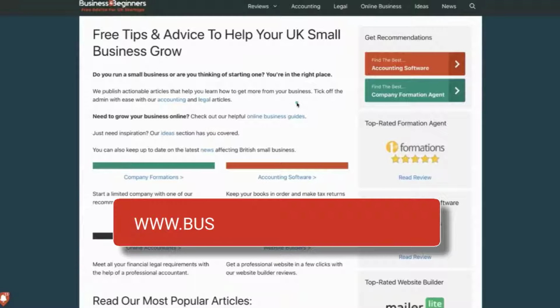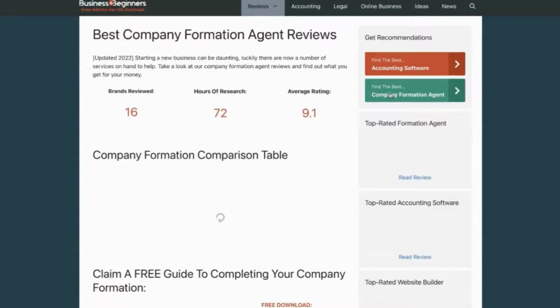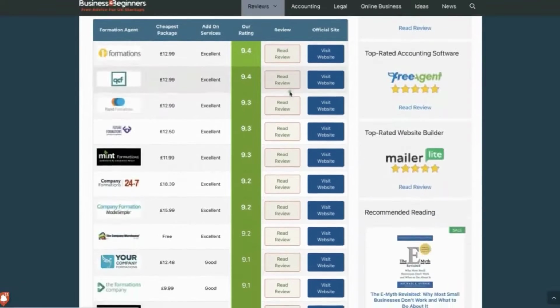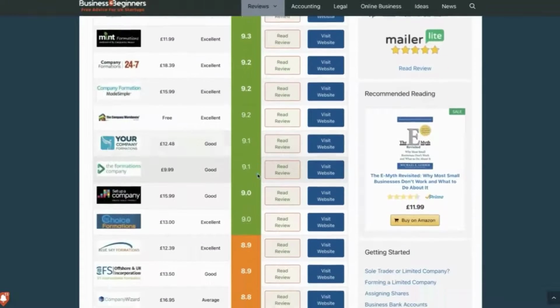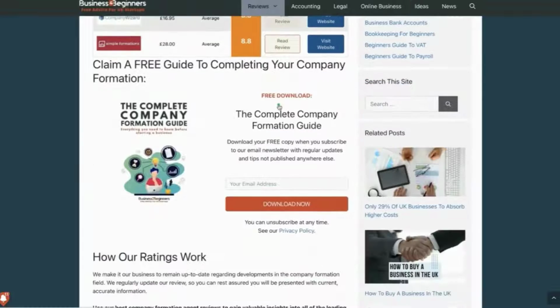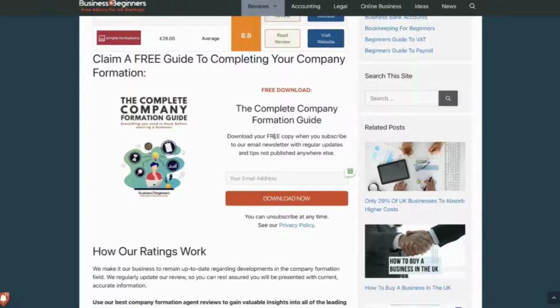Just before we dive into the process that you'll go through on First Formations, let me quickly show you our website because there's some really useful information on here for you. If you go to the company formation agent review page, you can see the different formation agents that we've looked at. There's 16 on here at the moment. You can read reviews of each one. You can sign up for a free PDF guide that will talk you through the entire formation process.